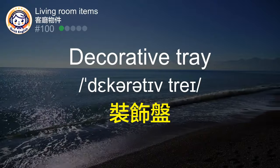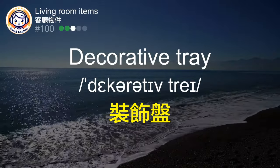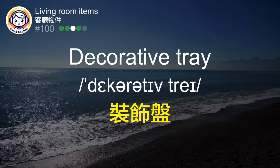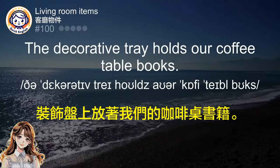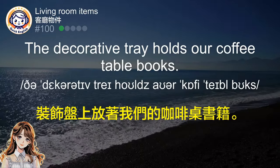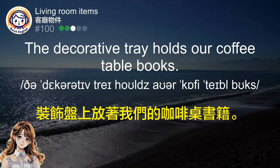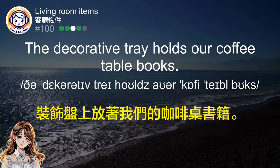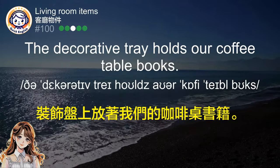Decorative tray. The decorative tray holds our coffee table books.